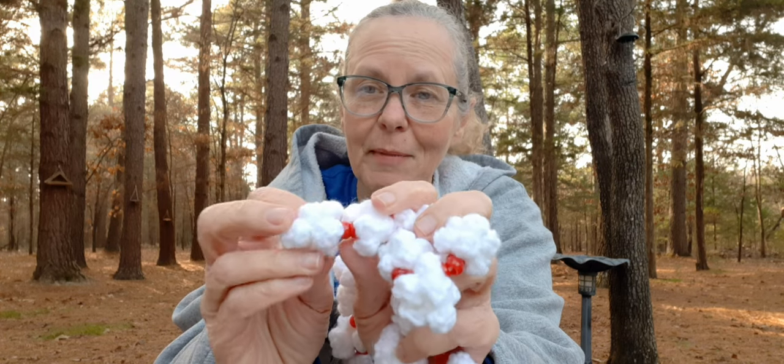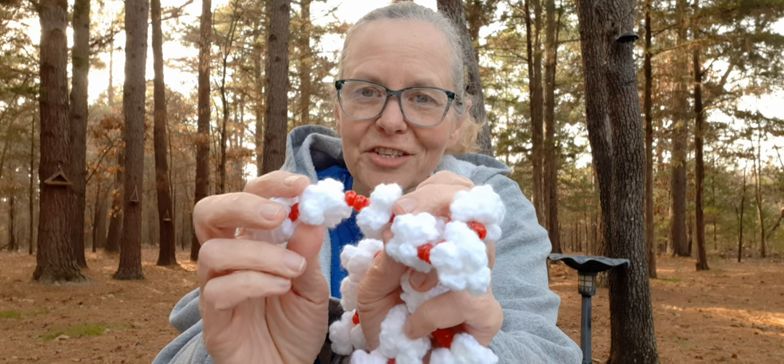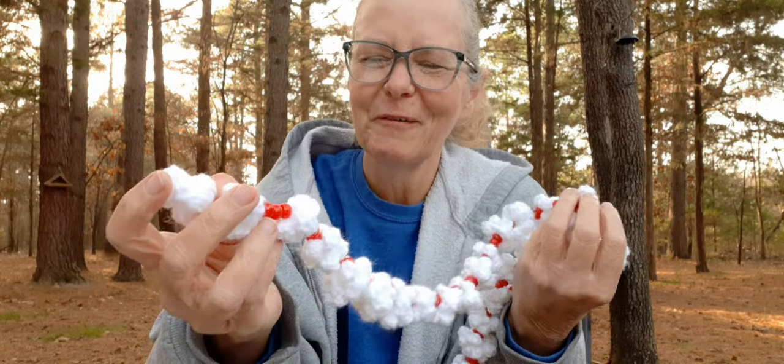You can make up a whole bunch of this and just throw it in a bowl for fun, for decoration. Our kids could even make a necklace out of it. I can remember doing that. That would be so cool. But anyway, they were really easy to make, and it doesn't take long to make one. It just takes a long time to make a bunch of them, at least for me.